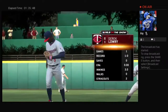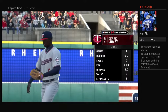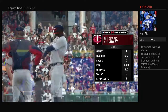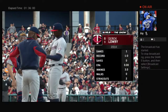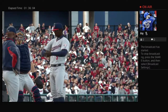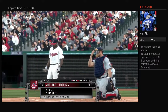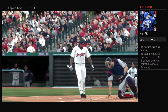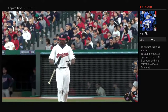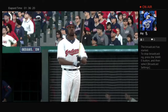Derek Lowry will be summoned into the toughest situation a reliever can face. Bases are loaded with nobody out. Michael Bourne will dig in now, and he'll do so representing the tying run. Yeah, and you're not too worried about this guy jumping the yard on you here and tying the ball game. But if he does find a way to get on base, things get a whole lot more interesting.